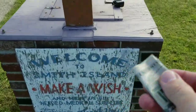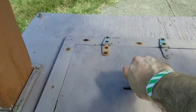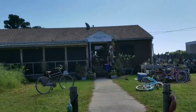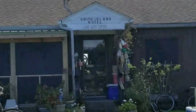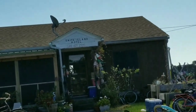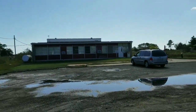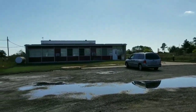Sure, why not? It's always good to donate something. There we go. Here's the Smith Island Motel. You ask me, it kind of looks like the Bates Motel a little bit. And apparently, I guess this is the school right here. As you can see, the kids are playing.